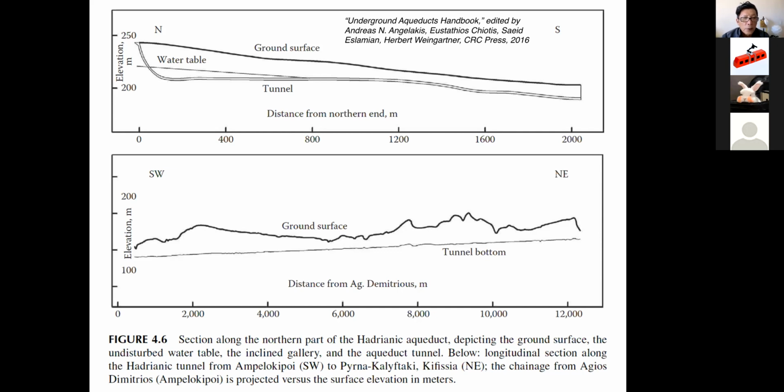It has a long length where water comes from the ground, and the tunnel basically sucks water and takes the water. Two thirds of it is no longer getting water, but is just used to deliver the water to the destination on the right side.